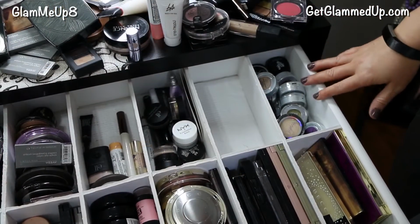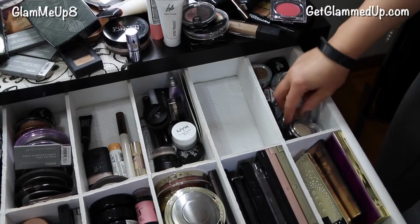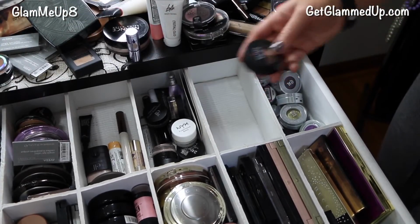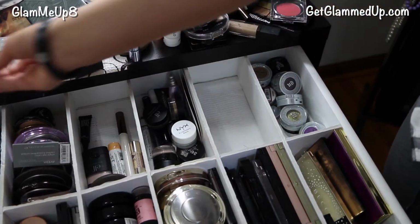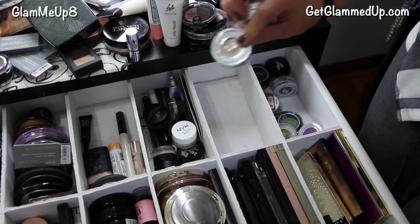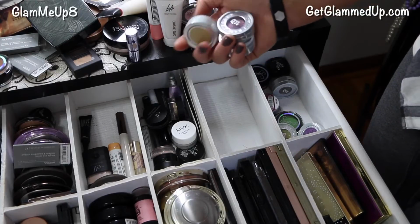All right, moving on to these in the back. These are all single ones, which make me crazy. Like, I don't need to keep all these. Let's get rid of the Sigma. Laura Geller, don't need that. My one MAC eyeshadow, like, what? I'll keep it because it's black. It's good for setting eyeliner. I really like these Urban Decay ones, and last time I did this video, I went through and got rid of the ones that I didn't want, so I'm gonna keep these.